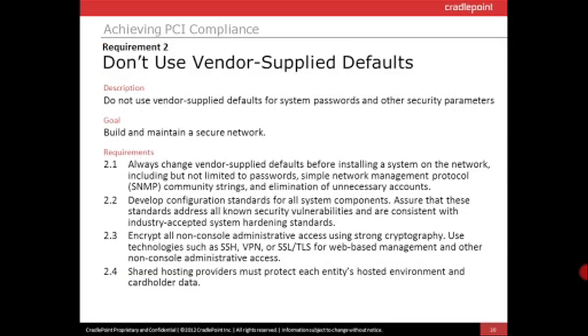On the second requirement, and again, this one's a fairly straightforward one: don't use vendor-supplied defaults. And when I say defaults, this could be anything from default passwords, default IP addresses, etc. Hackers maintain lists of vendor-supplied defaults, whether it's default passwords, and they can use this in an attempt to hack in. You want to make sure you change everything that is vendor default. Passwords, if you're using SNMP, like a network management system, changing your strings there. Get rid of any accounts, whether it's on your router or your server, that you don't need. People know how to look for these, and that's one of the first things they try, frankly. Admin. Yeah, exactly. Anything that has admin is probably not a good idea.